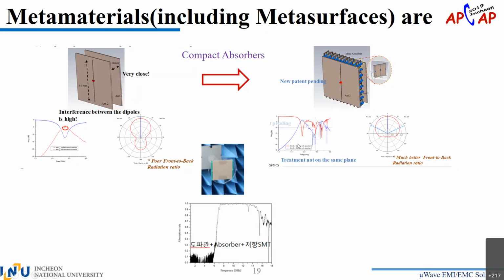The isolation level here is the red curve. Then the two dipole antennas work almost independent of each other, even though they are located in the vicinity of each other. And also on the bottom, center bottom, you can see my absorber, which works for the frequency starting from almost 6.2 gigahertz up to 15 gigahertz. And there are many metamaterial absorbers introduced by Indian research groups. So I'm really enjoying seeing them.